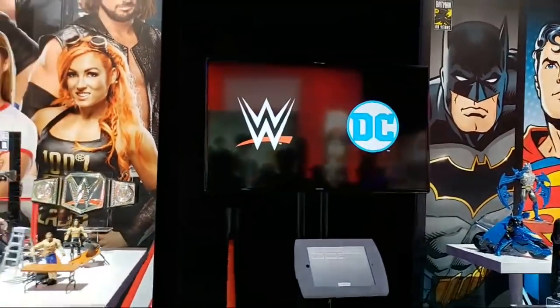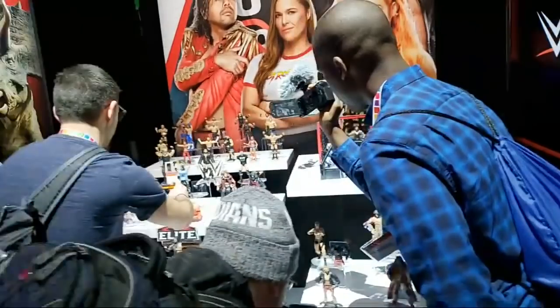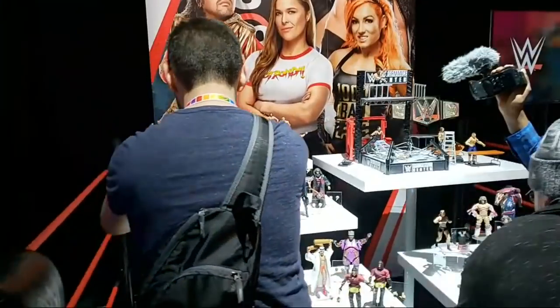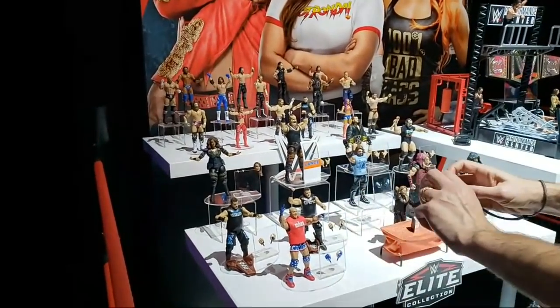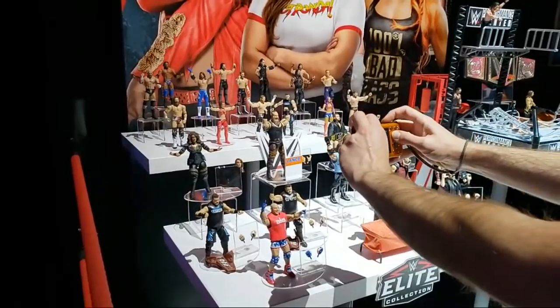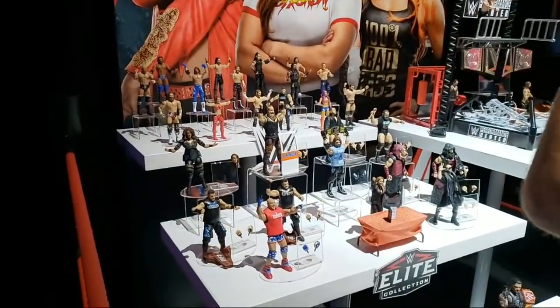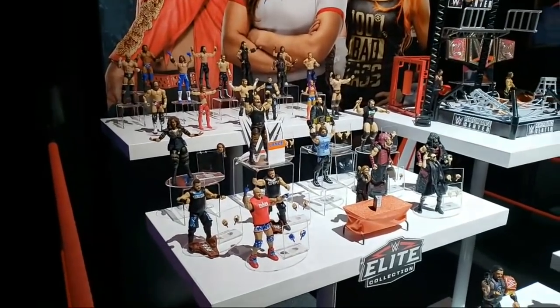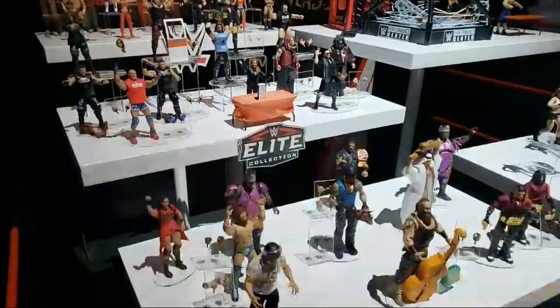All right, very cool. Thank you. So that's a quick look officially at how that thing operates. Let's show you some of the other figures that are on display. So a lot of the stuff that's back here that I'm showing now is stuff that's already on sale. It's the most current wave, in fact. And right below here are some of the reveals we got.